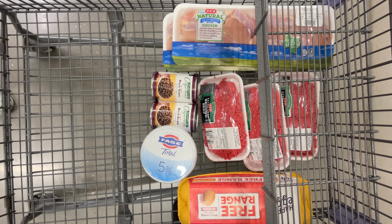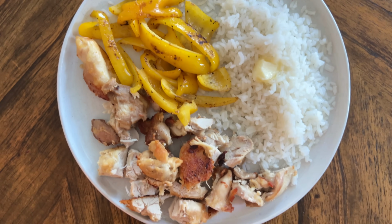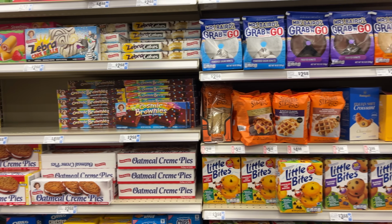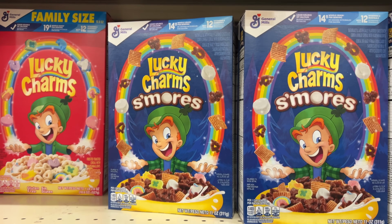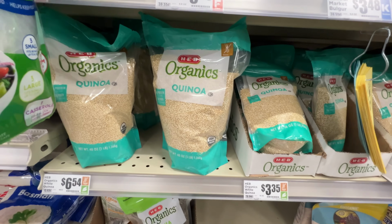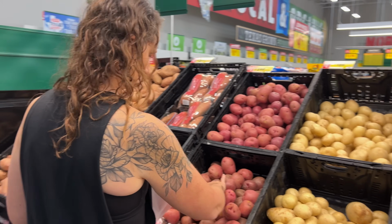All right, so now that we've got some protein in the cart, let's talk about the carbs, because this is where you can really stretch your meals and save money. Carbs are not the enemy. I know they've gotten a bad reputation, but the truth is your body needs them. You just need the right kind. I'm not talking about ultra-processed snack foods or sugary cereals. I'm talking about real simple carbs like oats, rice, quinoa, and potatoes, the stuff that's been around forever and still works. And the bonus is, these are some of the cheapest foods you can buy.